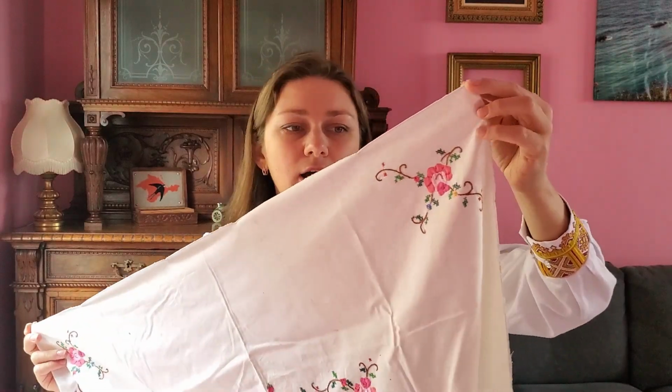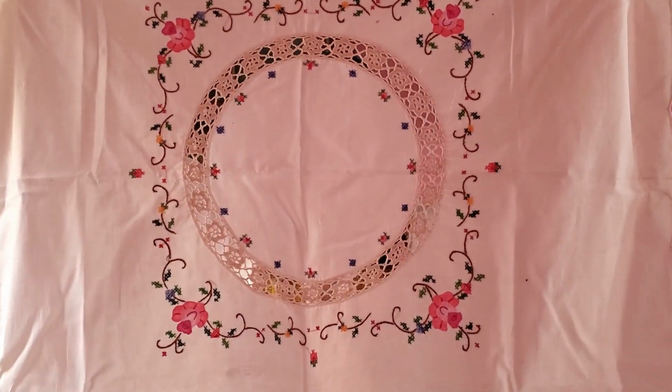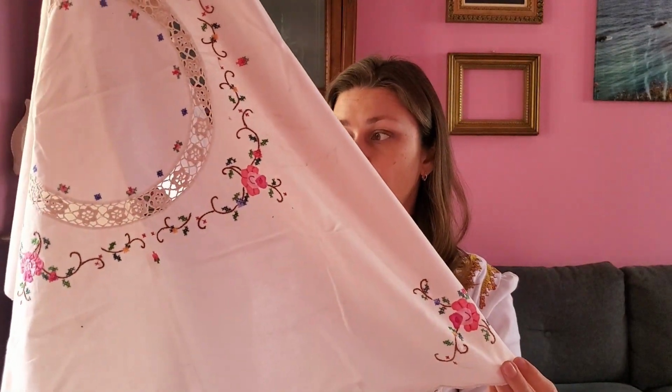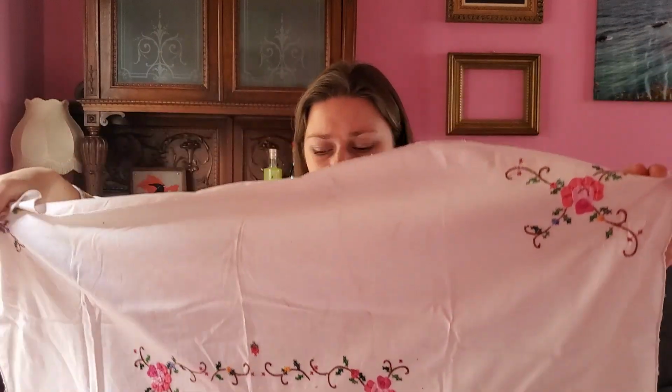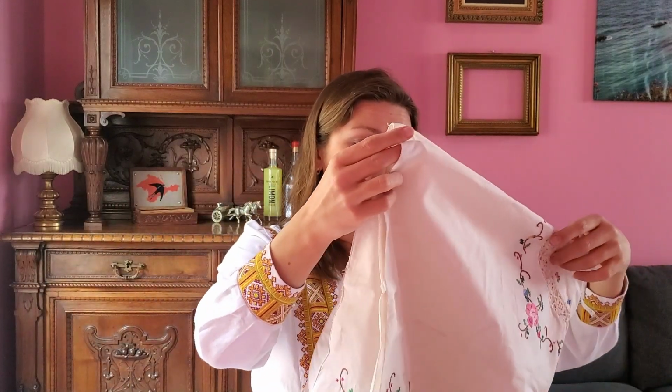I have a few ideas how I can use it because it's a beautiful piece and I wanted to save it from the thrift shop. So yeah, I have some projects in mind, and of course I will share with you once I get to that point. First step in all of those purchases is to wash them, and then I will do something beautiful with this piece. And napkins, I will use as napkins. Yeah, so probably that's it.